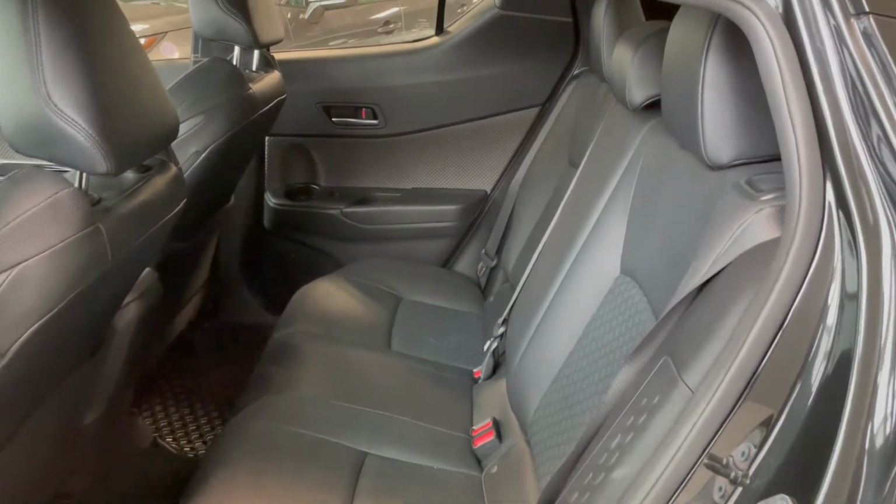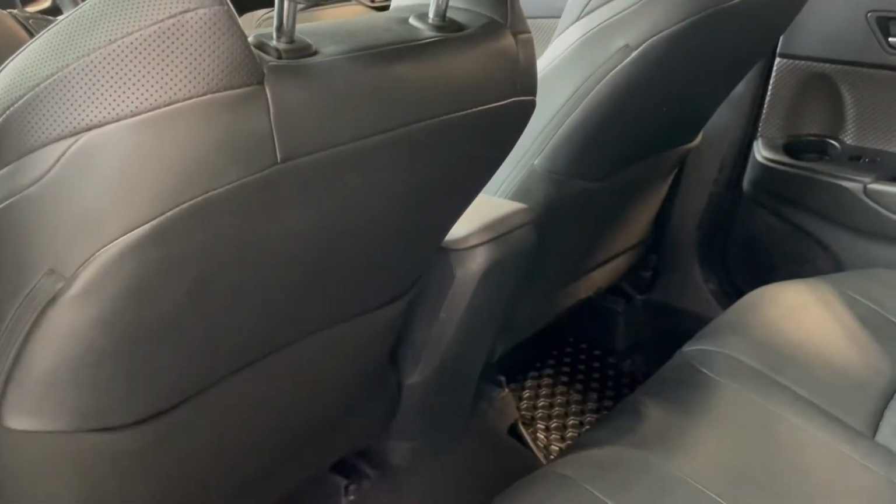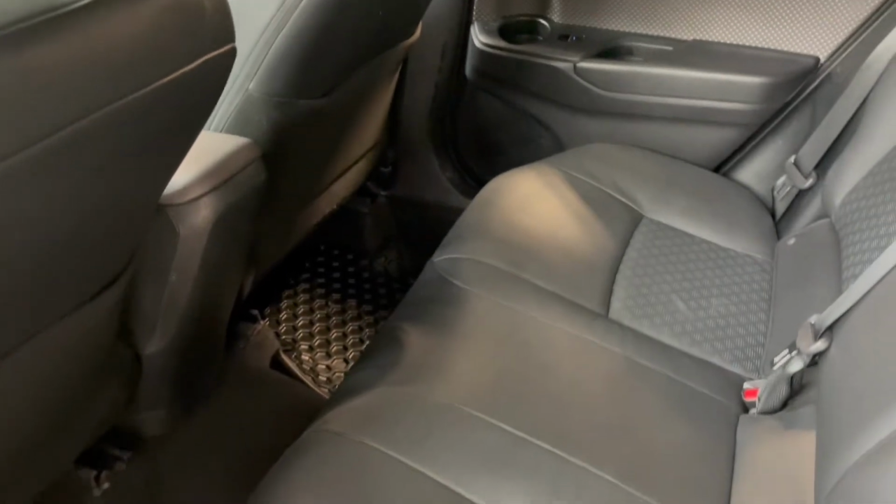Taking a look at the rear seats, we have more black Softex interior, along with storage pouches in each of the seat backs and all-weather floor mats.